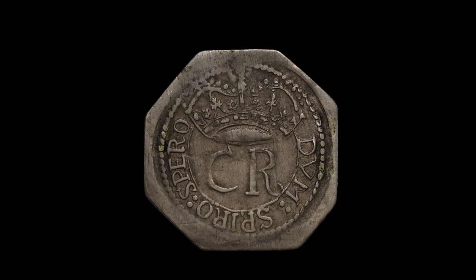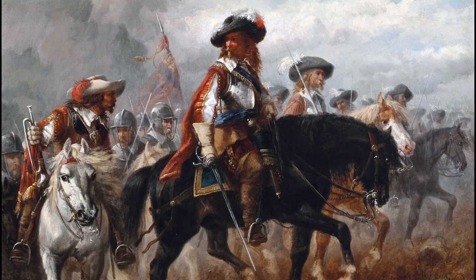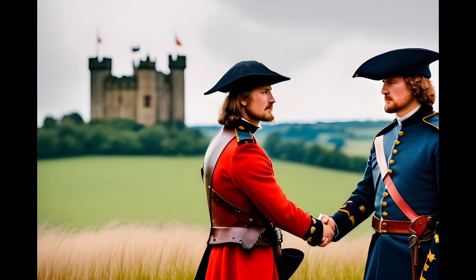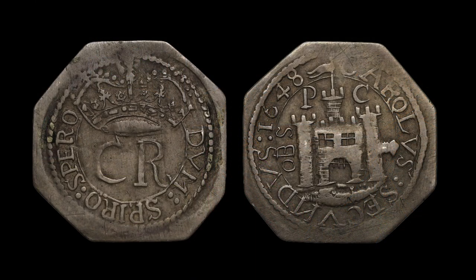The obverse displays the initials CR and a crown above, and the legend reads, which translates from Latin to, "While I breathe, I hope." These brave royalist soldiers were going to fight until the very end. This was going to be their final stand. Oliver Cromwell's siege did finally end on the 24th of March 1649, after the garrison agreed with parliamentarian terms. However, the legacy of this epic tale lies now solely in this coin and others like it.